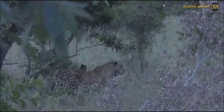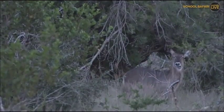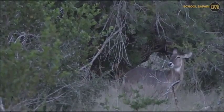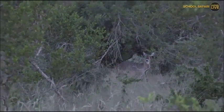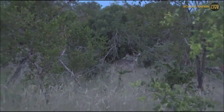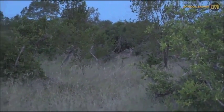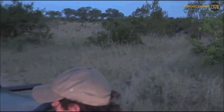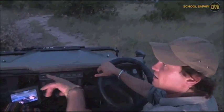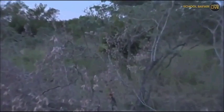Well, we have a waterbuck. And that's what our leopard is after. The waterbuck does not know that the leopard is stalking it. So there's still quite a bit of distance, probably about 40 or 50 meters. And the leopard needs to be within, at the furthest, 10 meters to make a successful attempt. And the leopard's just over there, watching the waterbuck, probably more listening than watching.